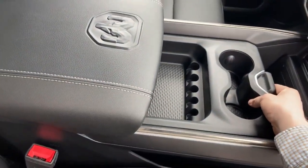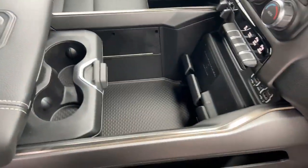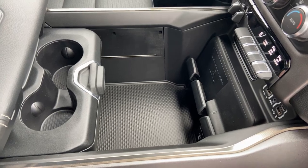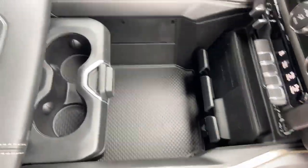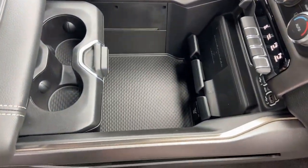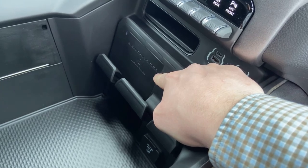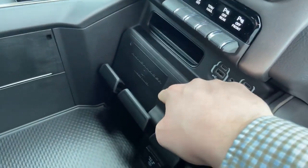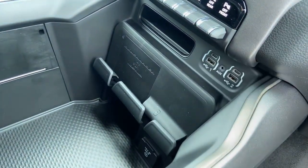This little thing flips up to lock in place, to separate the cargo from the back section to the front, because this, when you push that in, slides back. So I can actually fit four coffees from Tim Hortons in the tray, and they fit perfectly in there.